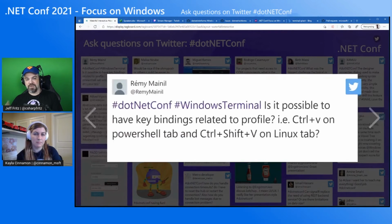Absolutely. And the last question I want to go to here is from Remy, who writes, is it possible to have key bindings related to profile? Control-V on PowerShell tab and Control-Shift-V on Linux? Not currently. Key bindings affect the entire app globally rather than profile to profile. But eventually we'll want to have full extensions, where you can manipulate the full app or profiles and things like that. And I feel like that would be a good extension, per profile key bindings.